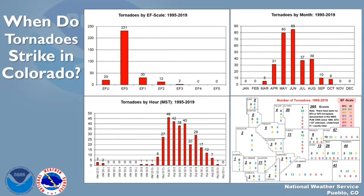And thankfully, most of the tornadoes all over, but especially Colorado, are pretty weak.